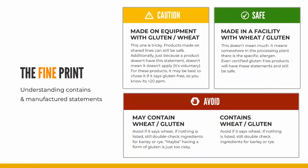The risk of a product made on a shared line being greater than 20 parts per million is so minimal. I know in many Facebook groups, they're telling you to call the manufacturer. Most of the time, the manufacturer isn't going to say anything. And if they do, they're going to tell you it's safe, or give you a PC or legal answer, basically saying don't eat it because we don't want the liability. But there is research to support that that really isn't a risk.